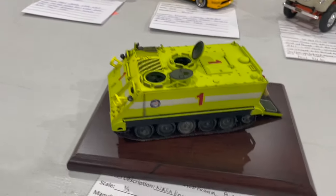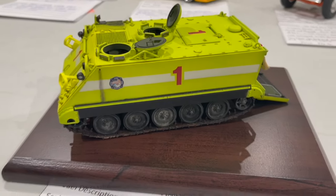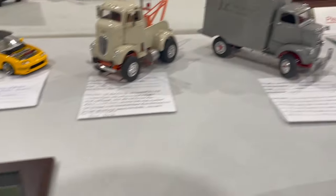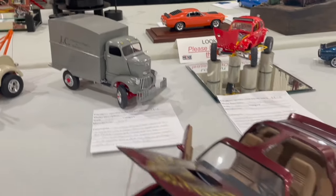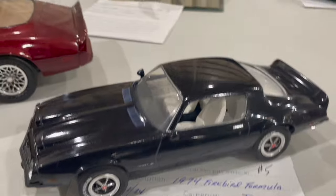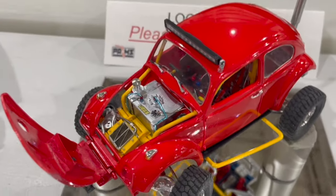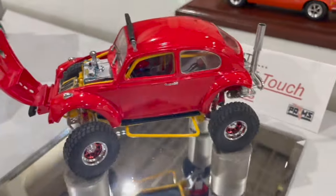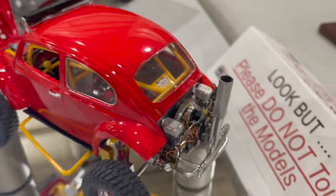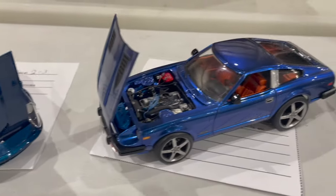This is interesting. Their models are civilian vehicles. And so this is a civilian vehicle, they say. So, I think I'd drive that to work, probably. That's pretty impressive right there. It's a nice collection of Nissans.